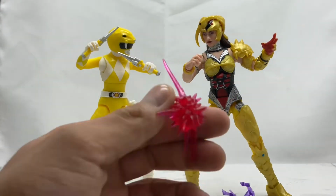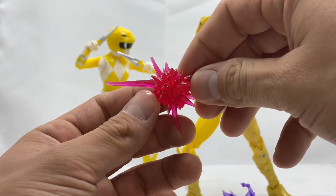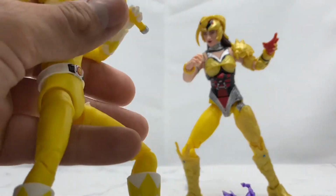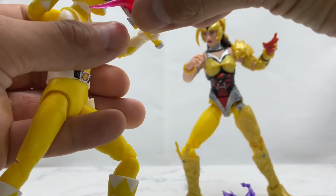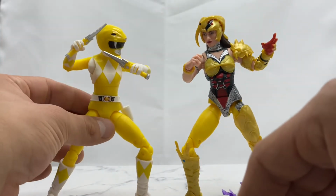Super cool. And these things do have little slits right here, so that I don't know if you can see, it's kind of hard to see, but there's a little slit right there. It goes into the daggers. Let me see if I can get it in. Right there. And it fell out because I didn't really push it in too much, but you get the idea.